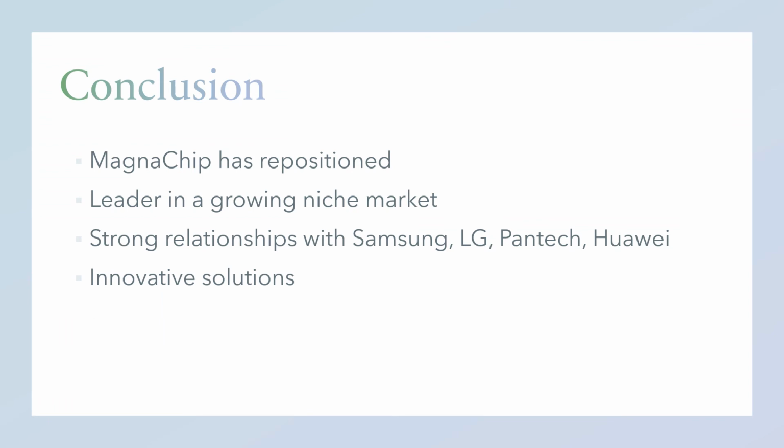In conclusion, MagnaChip is a company that has repositioned itself for the future. While already the leader in a niche market, the implementation of the goals CEO Young-Joon Kim has set should lead this company to increased success. As the company capitalizes on leading the DDIC market, its former relationships with Samsung, LG, Pantech, and Huawei will grow stronger as MX continues to come up with more innovative solutions.